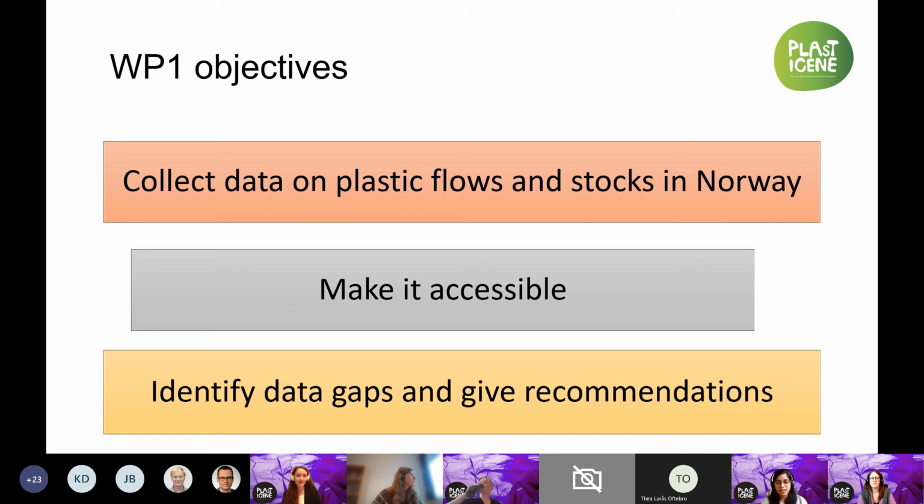Yes, so we aim to collect enough information so that we can map plastic flows and stocks in Norway. We aim to collect information on how much plastic is coming into Norway, how much plastic is going out, how much is in use, how much is in stocks, and also, more importantly, like Celia mentioned, how much is lost in the nature. And we also want to make it accessible to other researchers, companies, policymakers, and anyone who is interested in knowing how much plastic is actually there in the Norwegian economy, what can we do about it, and also what information we can make available to everyone.